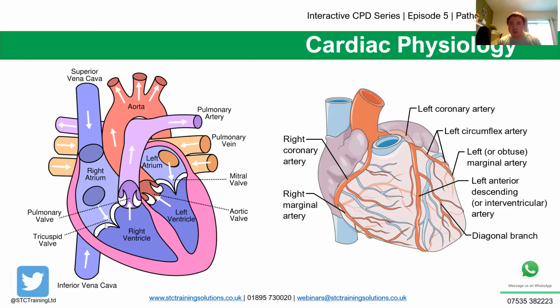Your central heating system at home has a pump. It has a furnace, which in the body is obviously the lungs. So we pump blood to the lungs to be oxygenated, like your central heating system pumps water over the gas fire or the oil fire to heat it. And then the pipes run to the radiators. The radiators in the body are the organs, where the oxygen is given to the organs and the carbon dioxide and all the waste is collected. That then comes back to the heart and the cycle repeats.